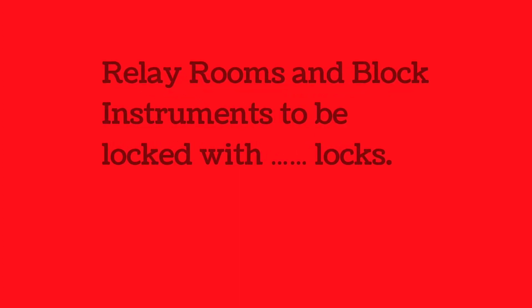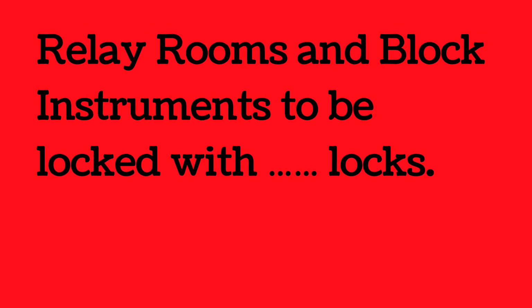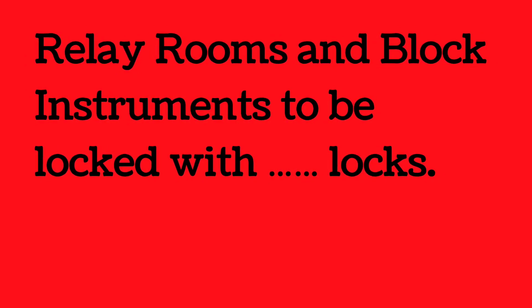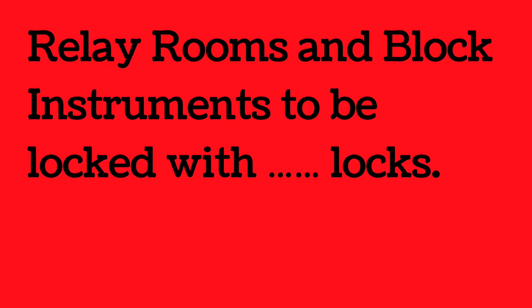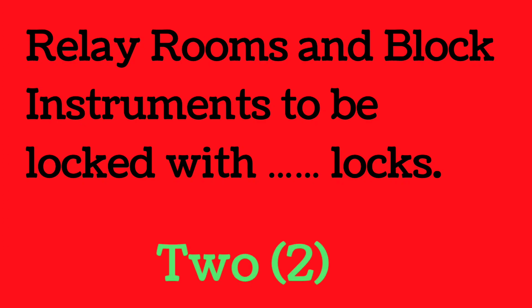Next question. Relay rooms and block instruments to be locked with dash locks. With how many locks? The answer is 2 locks. Relay rooms and block instruments to be locked with 2 locks.